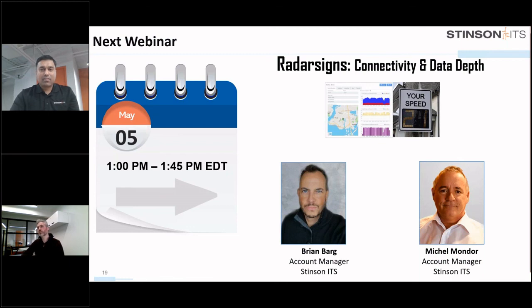Data collection is always available locally, but nobody drives out to actually collect this data via Bluetooth, Wi-Fi, you name it, or plugging in. But by offering LTE built in, we're seeing a ton more traction in the industry to automate that data collection and get it all in one portal automatically. We've been very impressed with the new cloud, and so Brian and Michael will be talking about that next month.